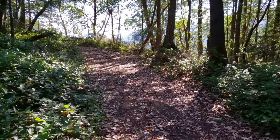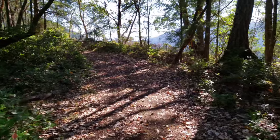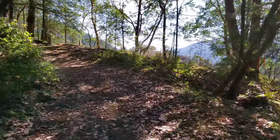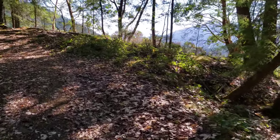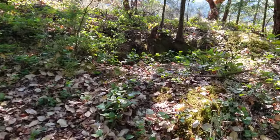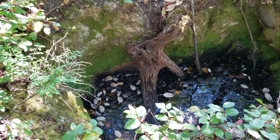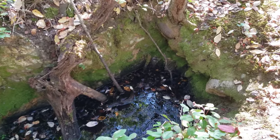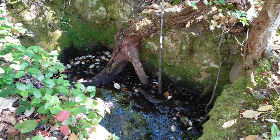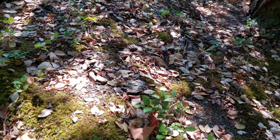Here is a small test shaft we found a couple years ago. What we're actually doing is heading out to locate a showing, VMS showing, and do a little bit of sampling on it. So just a flooded small test shaft dumped here, pyritization in the dump.